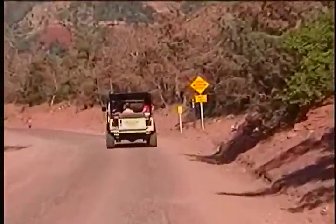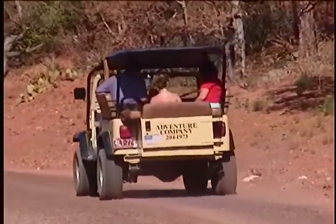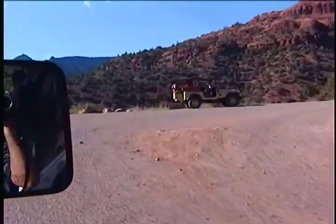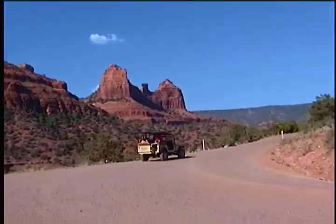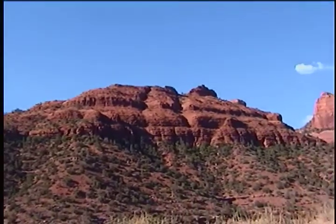When they got this road completed in 1903, it took them 2 days. So this road's 100 years old this year. Now, as hazy as it is, you can still see Capitol View here. The spire out there is Chimney Rock.